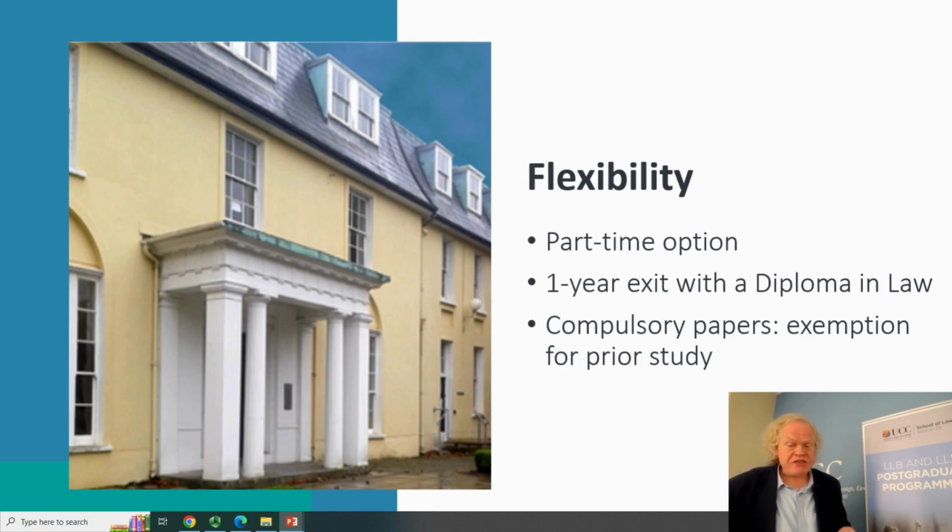Another aspect of the flexibility: it's possible to sign up for the 2-year LLB, but actually, if all you wanted was the introductory subjects, then you can leave after 1 year. We would recognize the study there by giving you a diploma in law, recognizing that you've done that subject. And very often people follow that route when they're headed straight for the legal professions. They'll already have spent 3 or 4 years doing their first degree, and then an additional year of law just to get them ready for that.